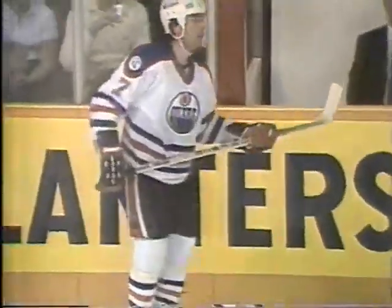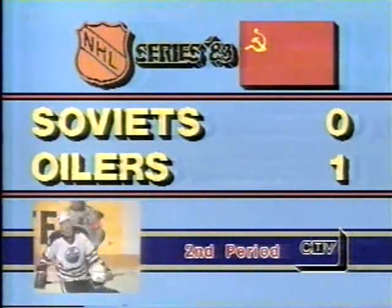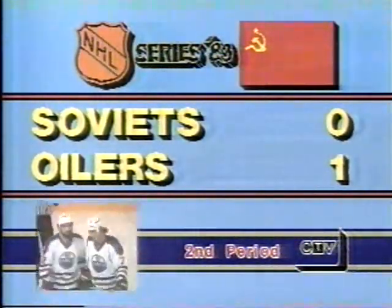Number 29, Kochevenikov, who missed on the breakaway against Moog earlier in that period. Delayed call now against the Edmonton Oilers. Soviets pull their goalie, Mishkin, sent a sixth man on the ice, and finally the penalty call is made. You're watching the NHL Soviet Series 83.